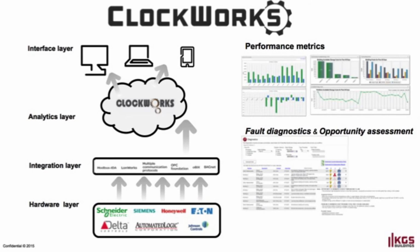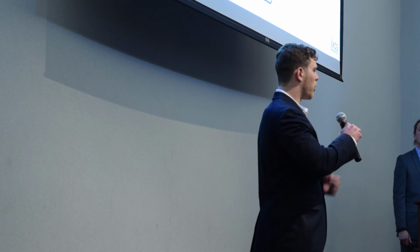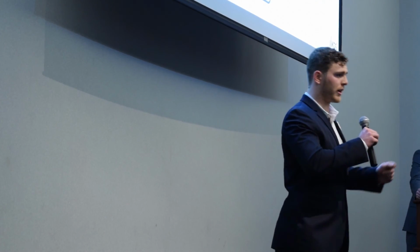So not all companies are LEED Green certified. There are other ways that a building can become more efficient. For instance, where I'm currently co-oping, KGS Buildings, is an engineering startup where we collect and analyze metric information from a building's maintenance system. We take this information, we extrapolate it, we look through it, and we upload it to our software system. From there, we're able to find faults and problems in the building's infrastructure where energy is being wasted and money is being wasted. We're able to fix these problems, tell the building managers, they go to the equipment, fix it, and save hundreds of dollars just like that.